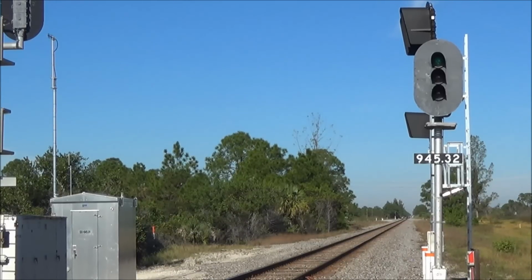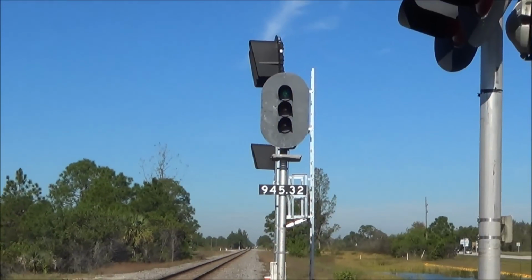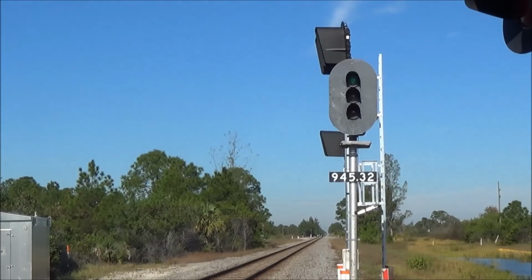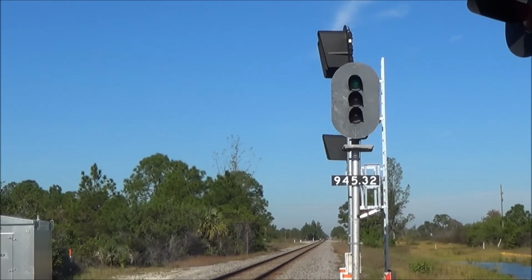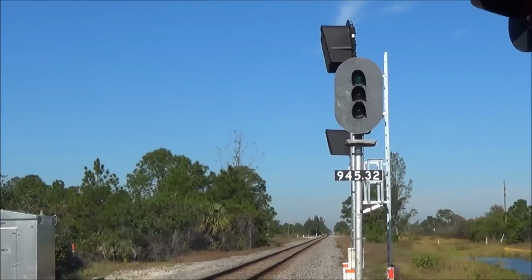OCS train's coming. Out with the old, in with the new. And the CSX workers left, so I'm going to be railfanning here and catching the OCS. We'll see you in a bit.